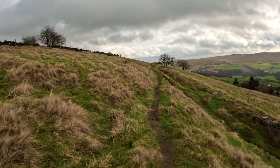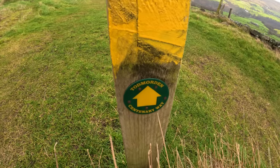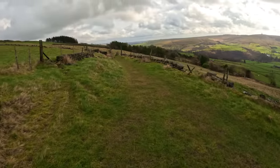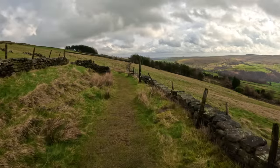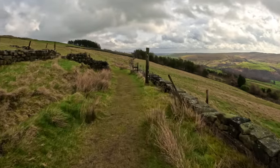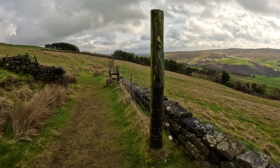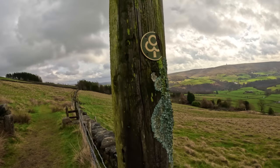Hey, I can see a sign. Calderdale Way sign. It's been a while. What's this? Centenary Way with a yellow logo. Can't be having a rival trail. Confusing me. All my signs, Calderdale Way, are all battered. Bloody fading. Look at this one. Someone's chewed half of it off and it's not even yellow anymore.